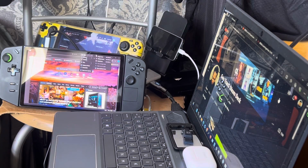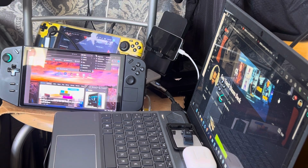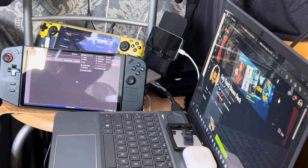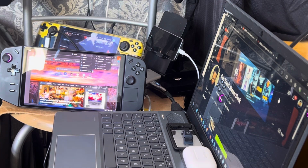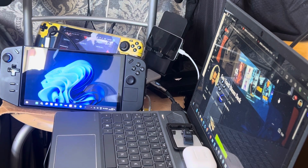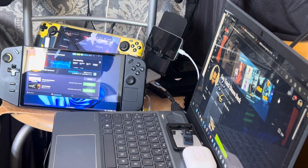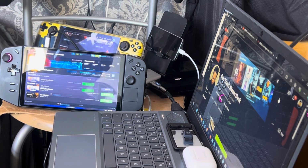Hi guys, I'll be doing a bit of gaming today on my Lenovo Legion Go. I've had this for about 3 days now, so I'm still, well, I wouldn't say I'm still testing it. I don't know why it does all this. It gets weird sometimes because despite it being Windows, it does give me a few hiccups here and there.